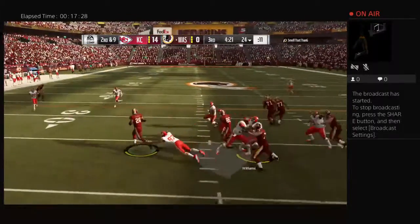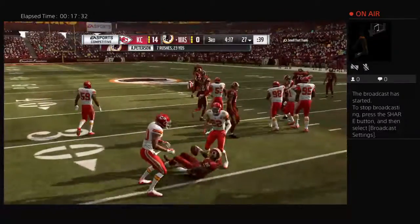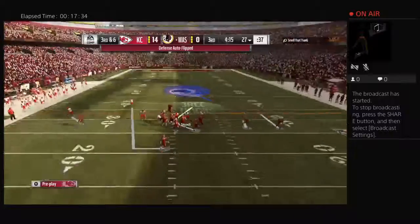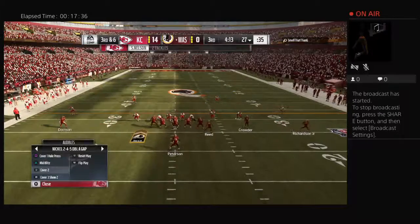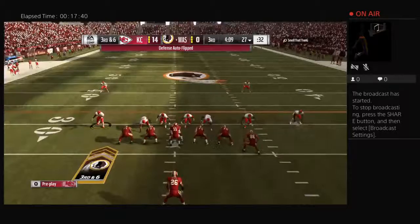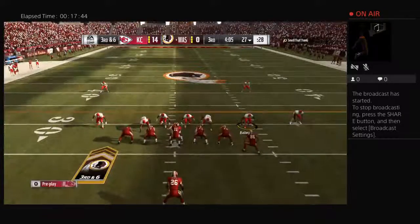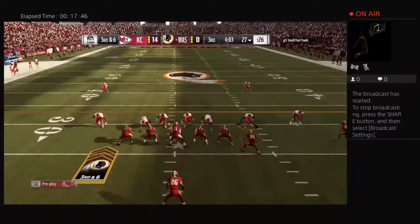Again, Peterson. Some fancy footwork, but not much room to operate. Just up past the 25 and no further. Give him 3 yards, and now they're left needing a conversion here on 3rd and 6. 52. 35.